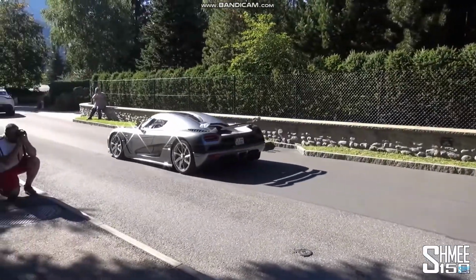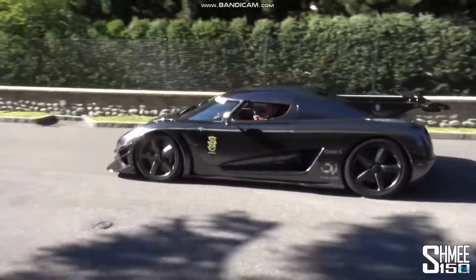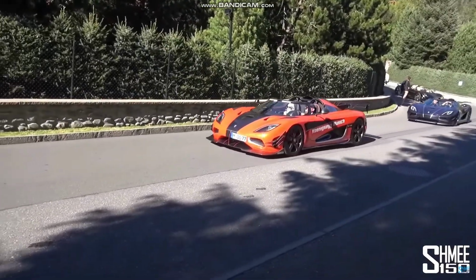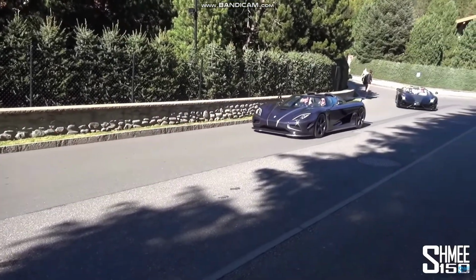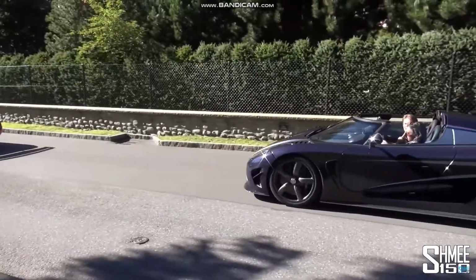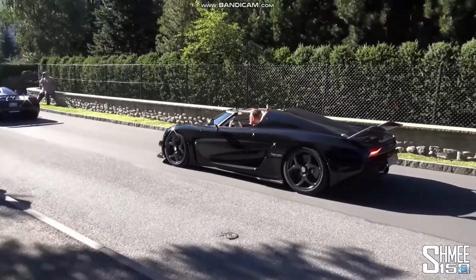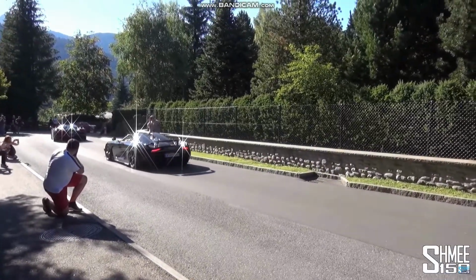But here's the Koenigseggs rolling out. It's just a quick clip of it. It's so sick. The parade starts in style. The Koenigsegg Agera, the 1-to-1, 1 of 6, CCXR Trevita, the 1-of-1 Koenigsegg, another Agera R. Just look at this, endless streams of epicness. Koenigsegg Regera following beyond that. What a lineup of Swedish hypercars. There you go, guys. Check out his video.